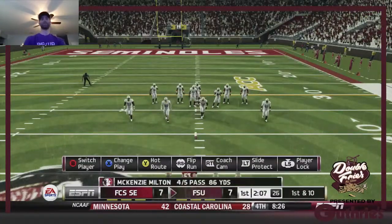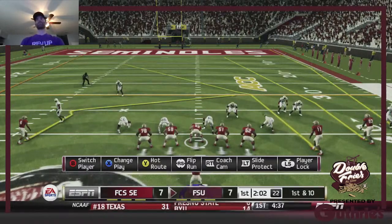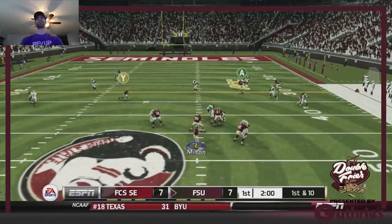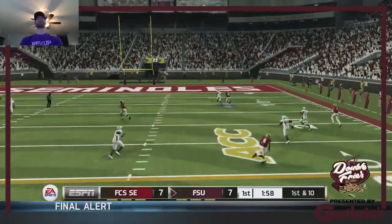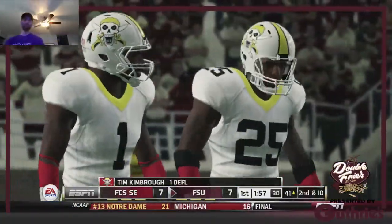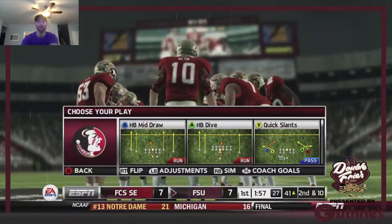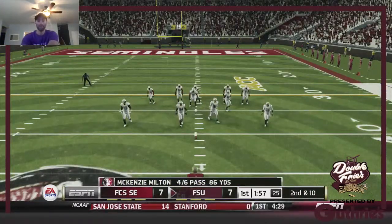Hey, kill, kill, kill! Back five, back five! They'll spread the field with five wide. Pumps once. Once and all, going deep. Incomplete. The defense always likes to see a pass broken up, but getting the turnover would have been really big. So it's second and 10.